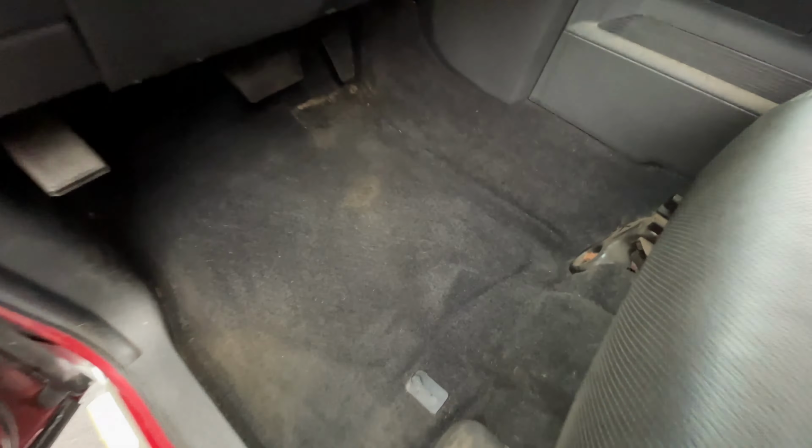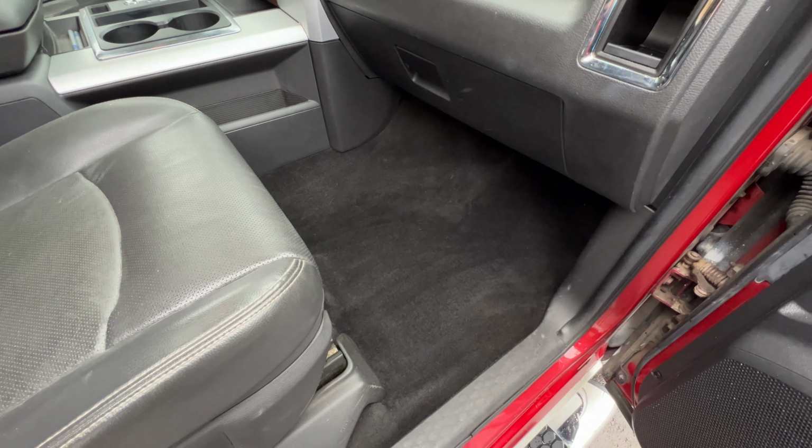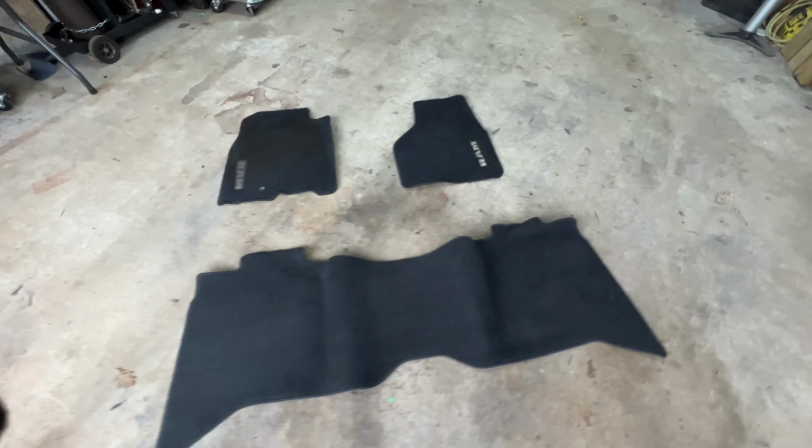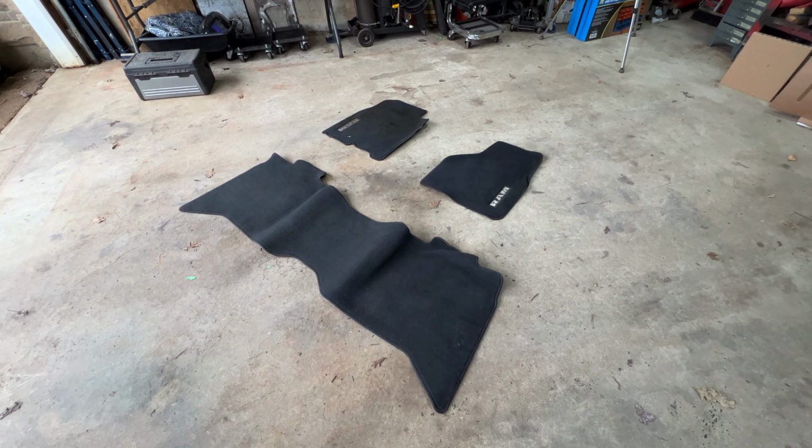You can't actually tell that unless the camera's on it, to be honest. Passenger side also come up nice. But where are my mats? Here they are, ready to go in, but not right now. Maybe in spring or summer.